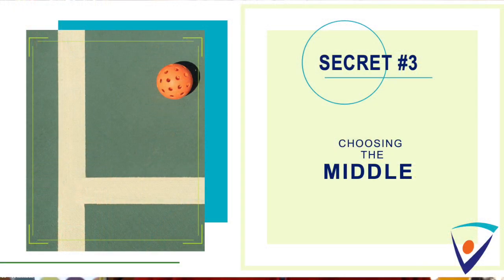All right, so are we ready to go on number three? Let's roll it. Okay. All right, here we go. So this one is going to be fairly short, and here's why, guys and gals. The net is a huge issue. Learning to let your opponent make errors, huge issue.